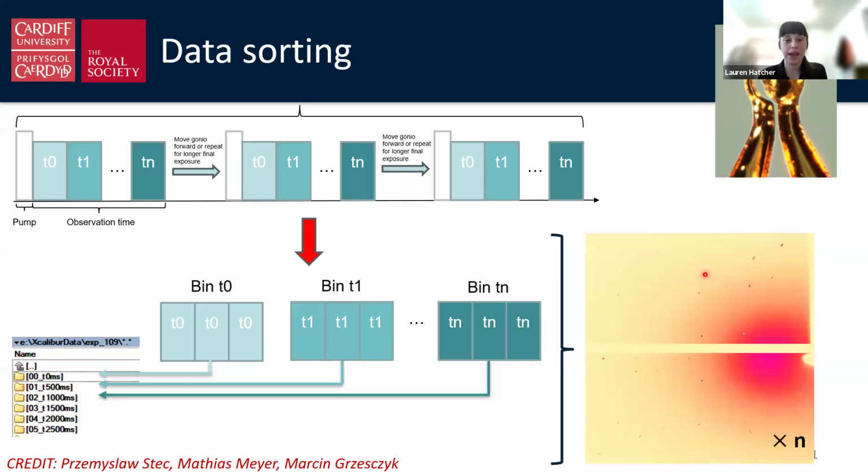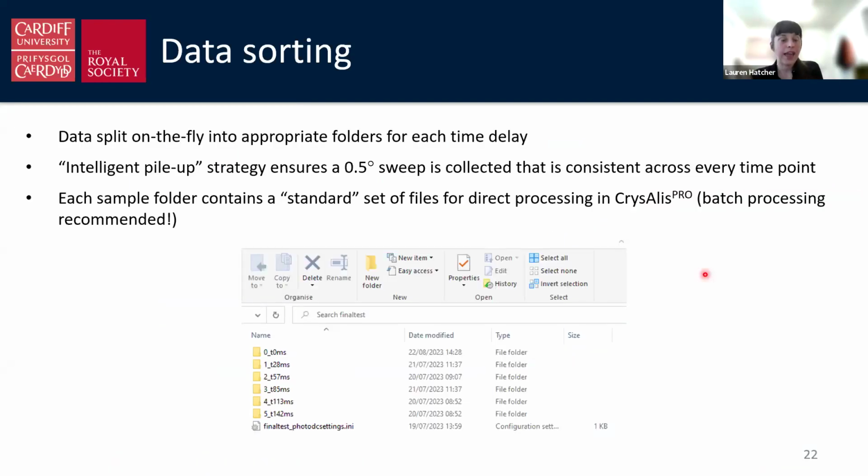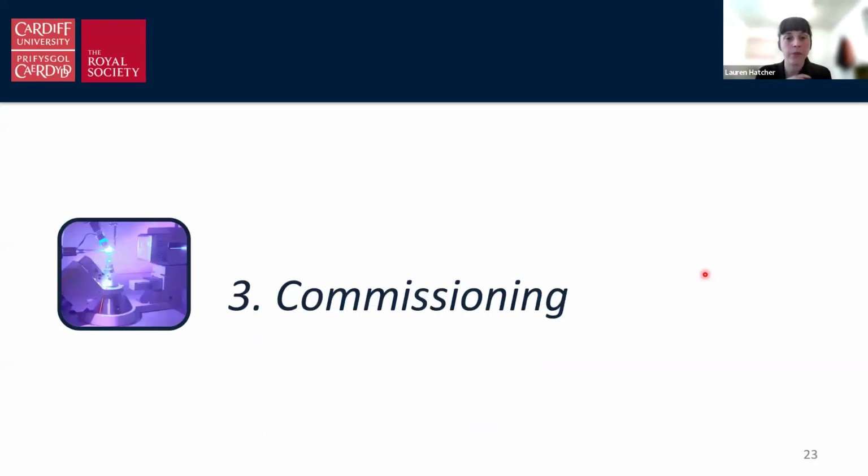So we get frames, and as the crystal moves around, we keep collecting those up just like a normal data collection. Okay, so that's essentially what I've just said on the slide. So we then basically take our standard set of files in each of those folders with the different time delays, and we process it as normal, usually using the Profit batch processing in order to automate stuff as much as possible, because you really can end up with an awful lot of data to process under these kind of experiments. So that was the instrument.